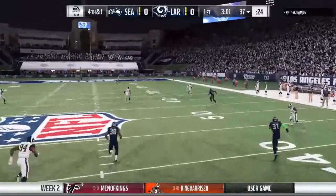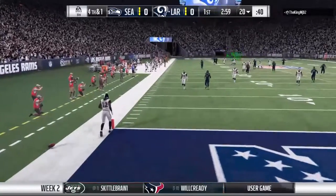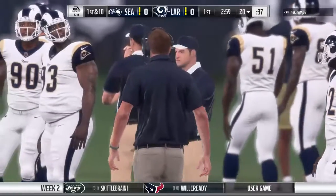And he gets this away, angled for the sideline with a lot behind it. Wow. And this is going to carry well into the end zone for a touchback.